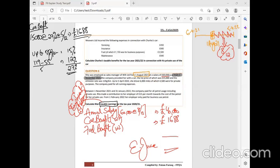Now we have to calculate the next one, which is fuel benefit. Fuel is easy. What is the scale charge? 24,600, and the rate will be 27%. And how many months? Very carefully check how many months. 3 months: November, December, January. So 3 months. The answer is 1661.